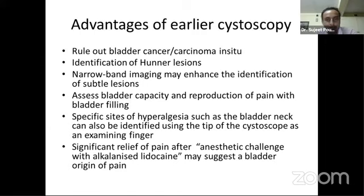So there's also the anesthetic challenge test. I think Dr. Rajesh Taneja has a comment to make on this anesthetic challenge with alkalized lidocaine. That's right. Yes, I used to do that and I'm still doing it when I'm stuck with a patient. If I'm not sure whether this patient has a pelvic pain which is related to the bladder, whether it is coming from the intestine or from the uterus or endometriosis, a simple thing is to put in an anesthetic challenge, and that works. This was published in 2007 or maybe 2010 in the European Journal. But this I find very useful.